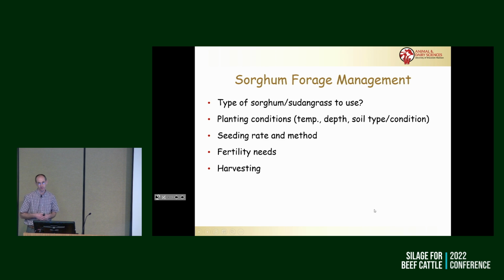Seeding rate and method are a bit different between the different sorghum types, so we'll go through that. Fertility needs are going to be variable depending on the sorghum type you use. And then harvesting. We're going to talk a little bit about different harvesting methods and really how that's going to dictate the quality of that forage and how you might use that in dairy or beef cattle diets.